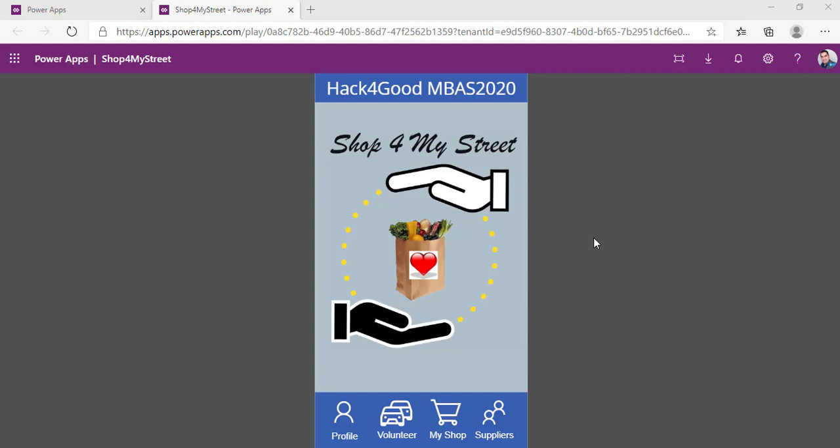Secondly, it's volunteers. So anyone who's able to do their shopping errand. So if they're going shopping for themselves, they can go and pick up a few extra things for others in their neighbourhood. And lastly, for the suppliers. And this could be any household or organisation that has an excess of food that they want to be able to supply to that first group.